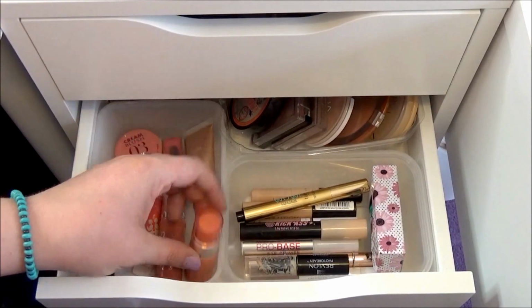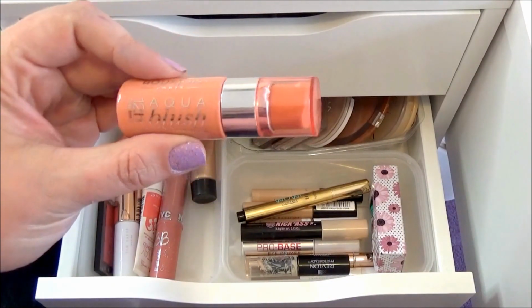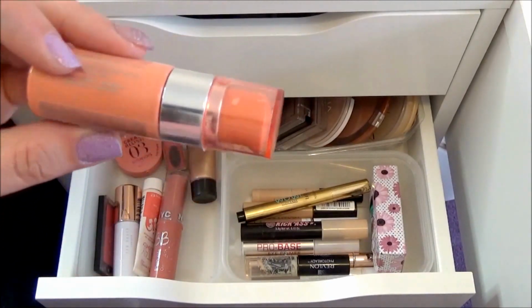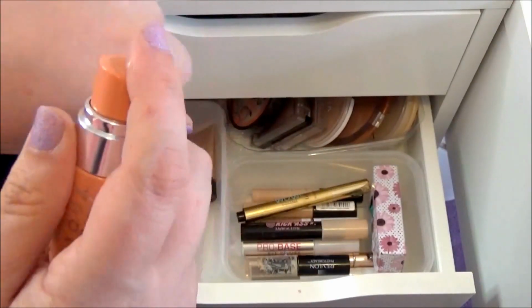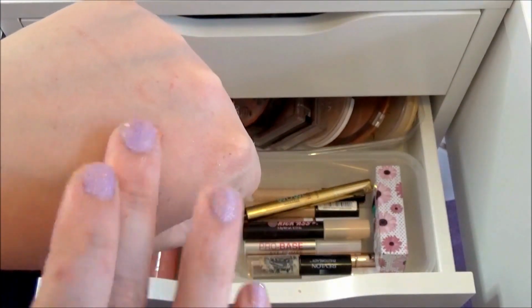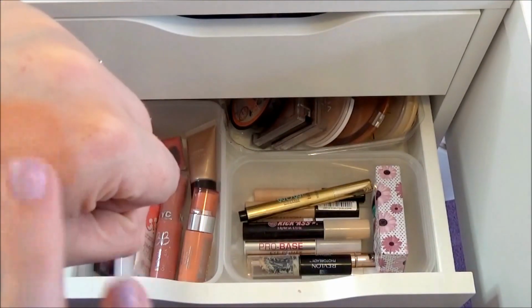So this is the 12-hour Aqua Blush from Bourjois. It is in the shade Nude, I believe. It's 01 Nude. And again, it's just in a sort of little pump format. There you have it there. And you just sort of blend it into your cheeks.